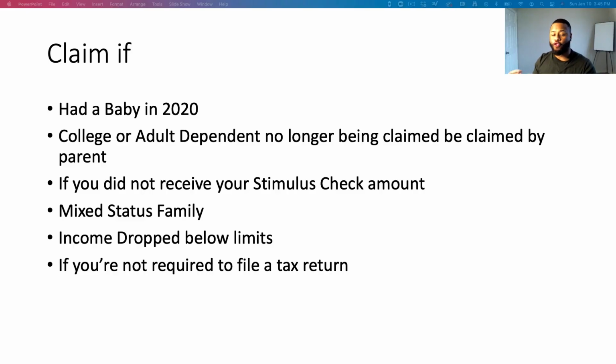Also, if you're a mixed status family, when the first stimulus checks came out, the mixed status family didn't get their stimulus check. So now that's retroactive. So for the mixed status family, you should have gotten your second one if you had a social security number. And you also should have received one for your dependents with a social security number. Well, that's retroactive. You can also claim that back.